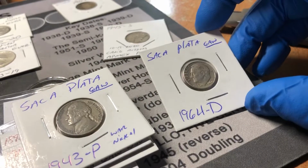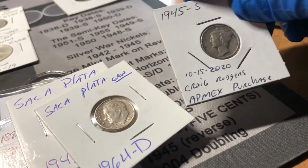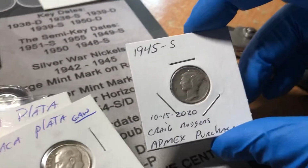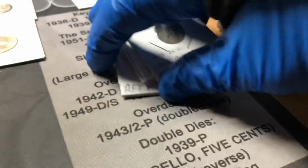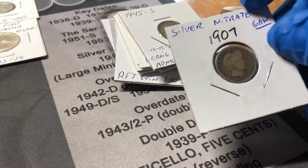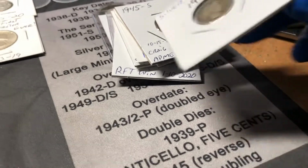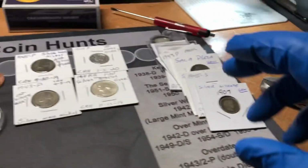And a 64D Rosie. Then we have, this is a buddy of mine, purchased a roll of Merc Diamonds from APMEX. You would have seen that video. He was nice enough to give me a 1945S out of that, as well as letting me film it. Then I have a silver nitrate win. This Barber Dime, 1907. Unbelievable. That has been my silver stack just from giveaway wins.